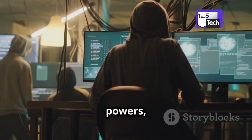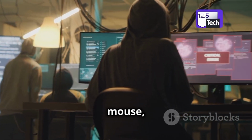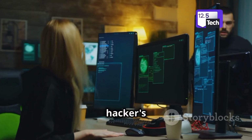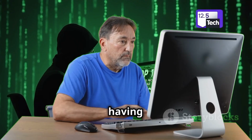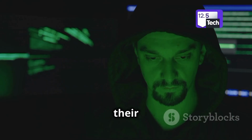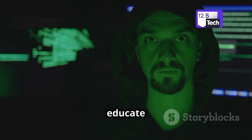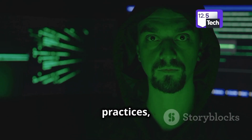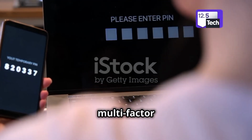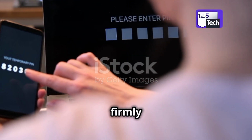Ever had to troubleshoot a friend's computer remotely? RDP is like having magical powers, allowing you to control their screen, mouse, and keyboard as if you were sitting right there. It's a godsend for IT support, but in the wrong hands, RDP can be a hacker's dream come true. Imagine someone having complete control over your computer, not a pleasant thought, right? Ethical hackers use their knowledge of RDP vulnerabilities to educate users on secure remote access practices, emphasize the importance of strong passwords, and implement multi-factor authentication to keep those digital doors firmly shut.